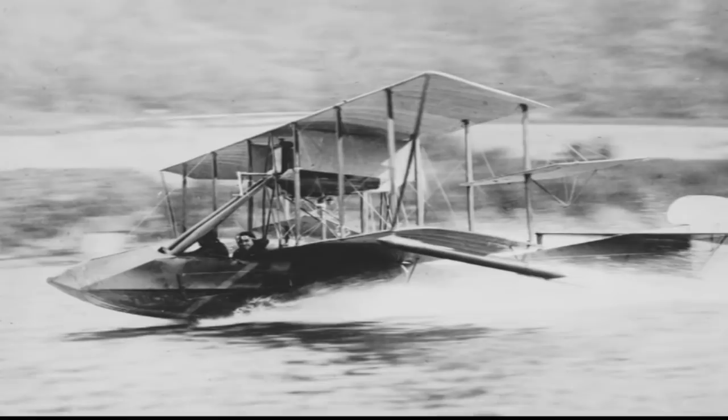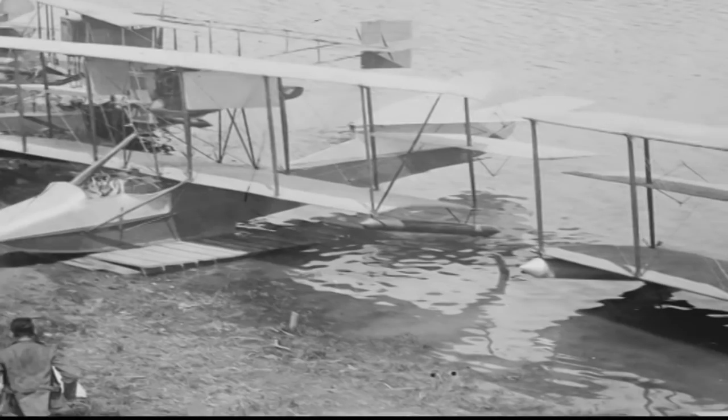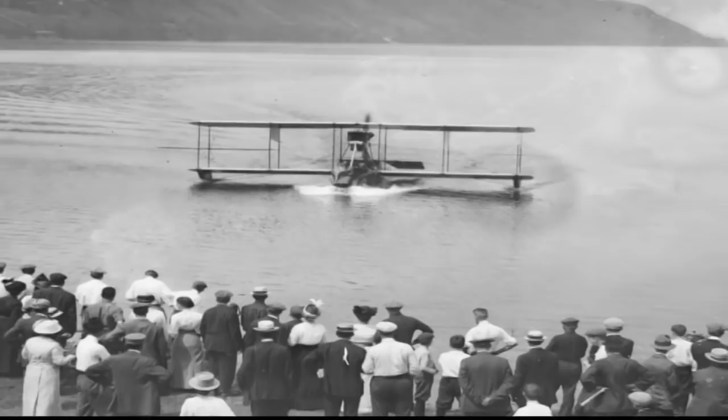Curtiss attached custom-built floats to his Model D biplane, which became patented as a hydro-aeroplane. At an aviation meet in 1911, he had the chance to demonstrate its potential when a monoplane crashed into Lake Michigan. The Curtiss swiftly sped from its hangar, flew towards the stricken aircraft, and alighted close by.